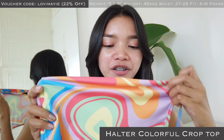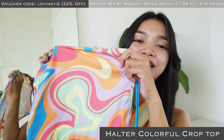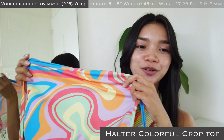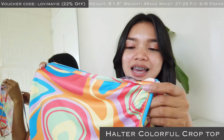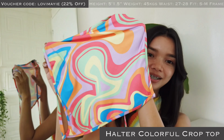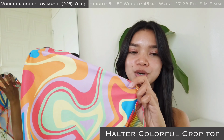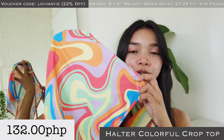So I have here very, very cute halter top. It's actually another halter top. I don't know why it's very in these days. It's really that colorful. Look at this, guys. See, it's perfect for summer, lalo na malapit na talaga mag-summer. So look at this, it's only 132 pesos.